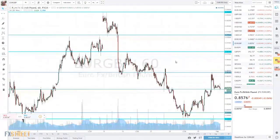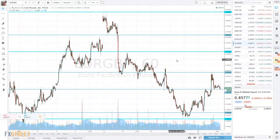We can't complain about the lack of movement here. So we do have some days of range trading, but we did have big movements. A high level to the top side is 88.50, and to the downside we have 83.80.